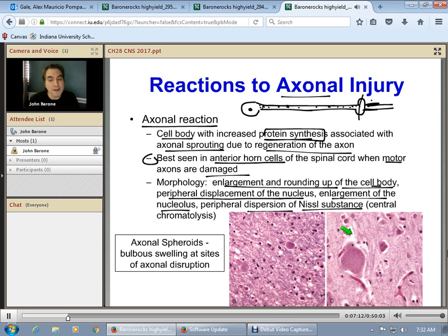So again, the cell body is trying to increase protein synthesis and then send out axonal sprouting, trying to regenerate the axon. Now, if we take a look at this picture, here's one of the cell bodies. I don't see the nucleus in this particular plane. Here's another one. Notice these are pretty big cell bodies. Notice the nucleus in this one is pretty big and it's got a prominent nucleolus because the cell is synthesizing. Now, at the other end is the axon where it got cut. Well, that's going to start swelling up. You're going to get these swelling areas here. This is the end where the axon actually got cut.